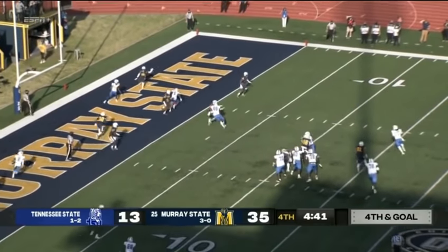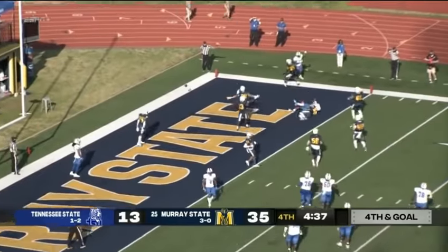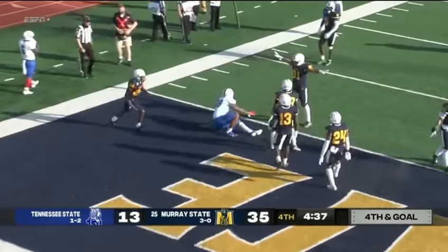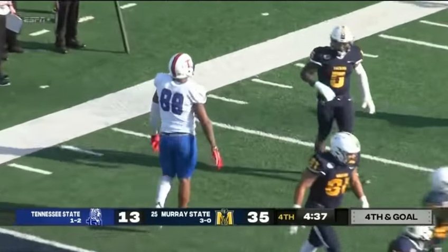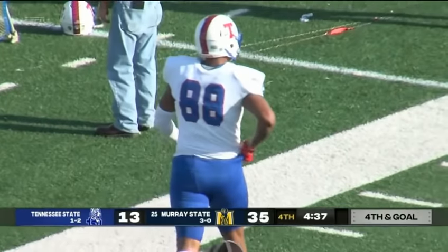Snap back. Green rolls to the right. Has some daylight. Thinks about it. Fires at the last moment. Incomplete. Threw it at the feet of Trueheart. No flags on the play. The Racers will take over on downs at the 7. Gerard McRae again with the coverage that time.